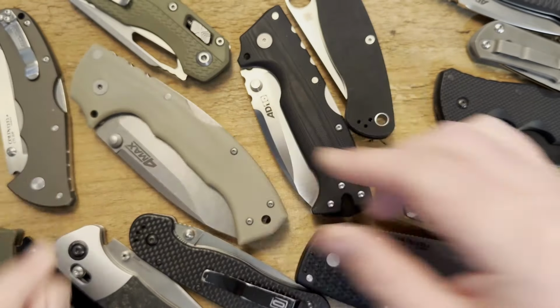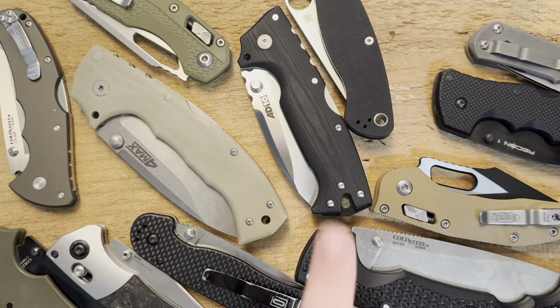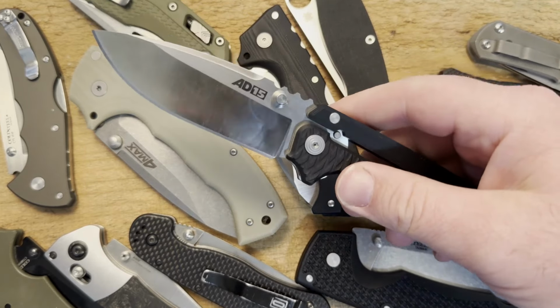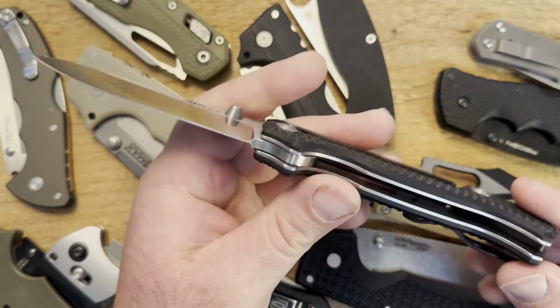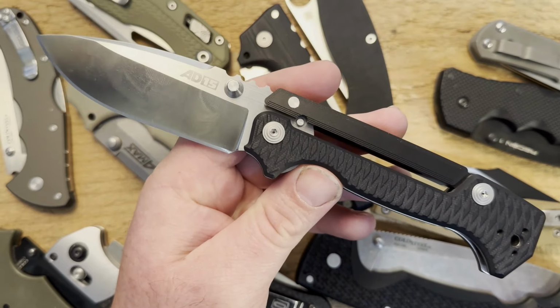And by the way, lots of Andrew Demco designs here. So let's stick with the Andrew Demco design theme. We've got the 8010, the Formax, and now the 8015. This is great for a couple of reasons. One, the Scorpion lock is fantastic. It makes this knife so, so compelling. This is one of my favorite Cold Steels of all time. It's one of my favorite Andrew Demco designs of all time.